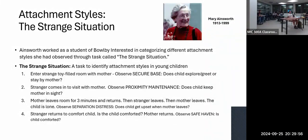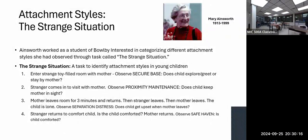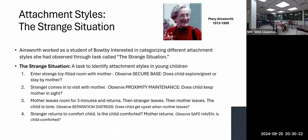And then finally, the last step, I've got them compressed a little. The stranger who was in the room before returns to comfort the child. Does the child let himself be comforted by the stranger, or is the child still upset? Mother returns, and then they observe safe haven. Does the child feel comforted when the mother returns? And we would want to see that, yes, when the mom returns, the child calms down. And that's the strange situation.